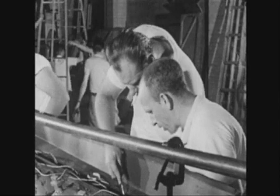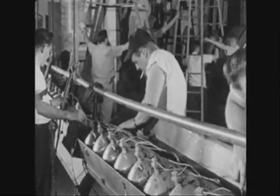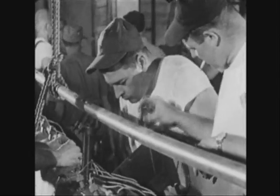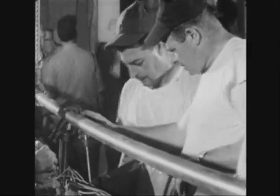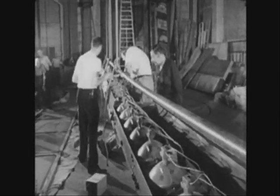Some lights are stationary. Others are attached to pipes and moved up and down to create whatever effect is needed. These moving lights are called X-ray units, for reasons long since lost in the lore of stagecraft.